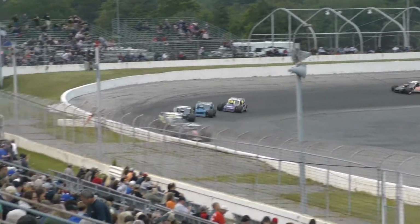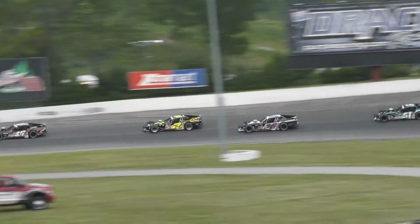Behind them is Nocella. Andrew Krause getting a challenge from Woody Pitcat in the orange number 82. And Woody just doesn't have the giddy-up to get underneath the 24. Lutz with a little bit of daylight against Doug Kobe, opening up a 2-car length advantage.